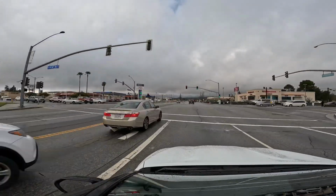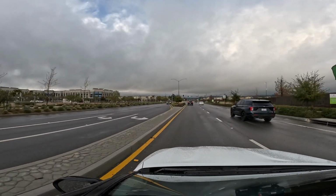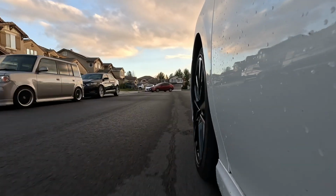I mean, it loses a little bit of traction if you floor it a little bit, but it'll lose traction flooring it with the V6 300 horsepower front wheel drive, even in dry conditions. So yeah, I'm really impressed with the way that it performed, even though it is a V6.